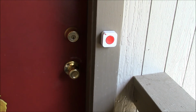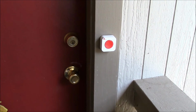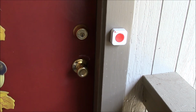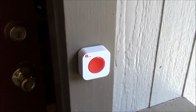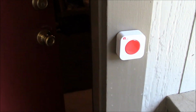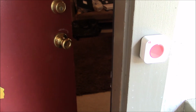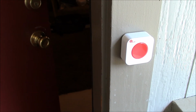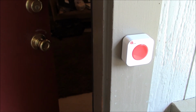I can hear it. And now you can see where I placed the transmitter once I have taken off the back side of the tape and put it on the molding next to my doorknob. And I'll just go ahead and press the button. And you can see that it's pretty loud. You can still hear it. I don't have my external microphone in, but it's loud enough where you can hear it through the microphone of the camcorder.